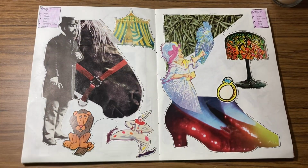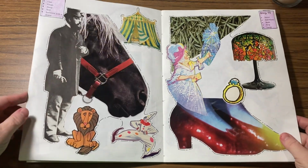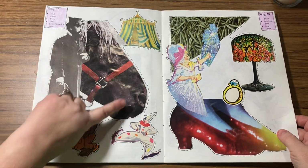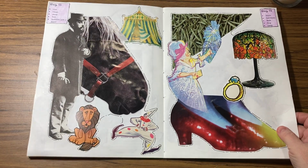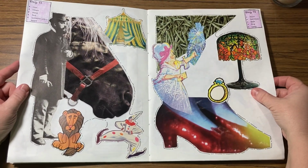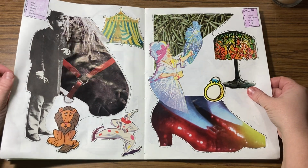Day 13. Lion, clown, horse, tent, and someone with a beard. So someone with a beard, I got this dude from the early 1900s. Tent, circus tent. This horse is gorgeous. Lion, he's from a little flashcard. And clown. He's from a vintage kids book. We have day 14, wand, red shoes, bean, ring, and lamp.